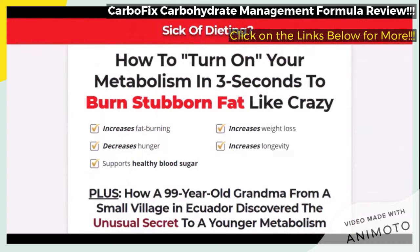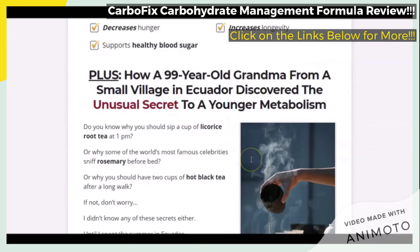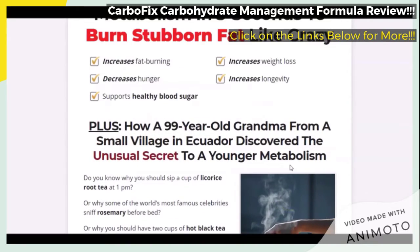Now, when you click on the links provided below in the video description, you will arrive on the page that you see right here on your screen. We will briefly go over and touch on just a few of the main points of the page, points that we believe would be of most interest to you.